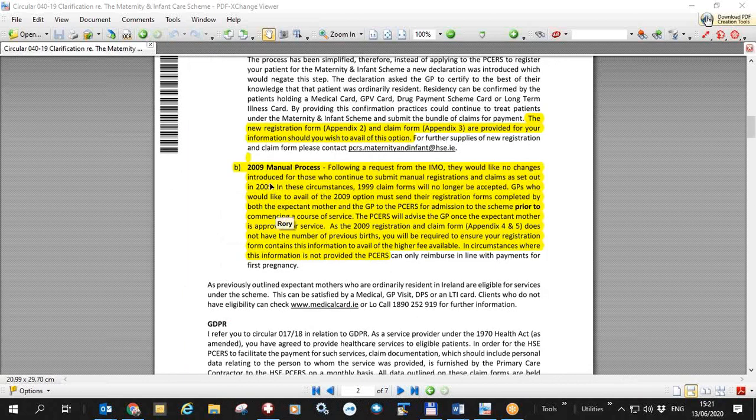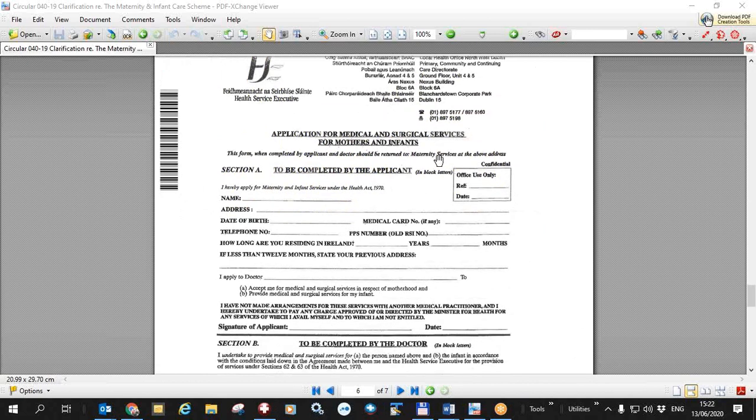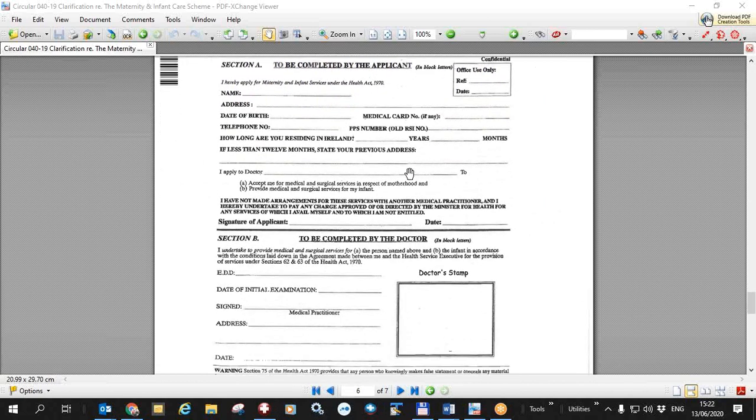However, the circular from the PCRS also says that you can use the 2009 manual process if you so wish. It says 2009 registration and claim forms are displayed in Appendix 4 and 5. Appendix 4 is precisely what we implemented in Health One, including the address, phone numbers and everything else. We also added the number of births, whether it was first or more than first. These have been rejected by the PCRS.